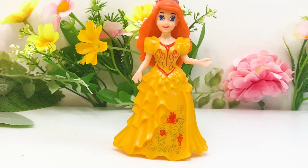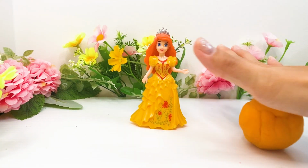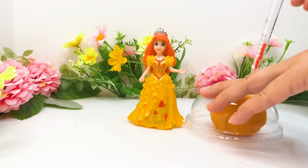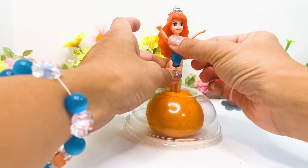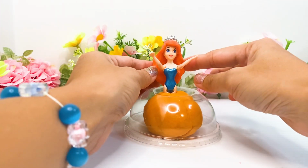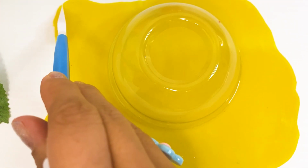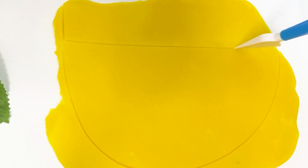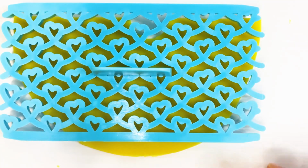What color do you want to pick for the next dress? Princess Ariel is so excited for her turn. I will make her a yellow dress. Let's make some patterns.